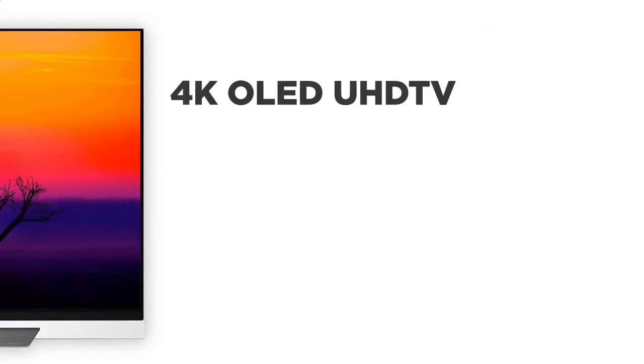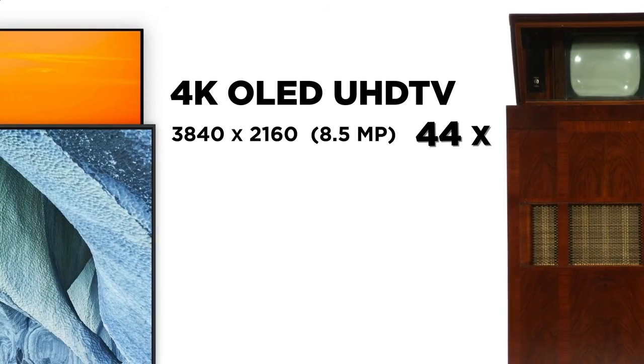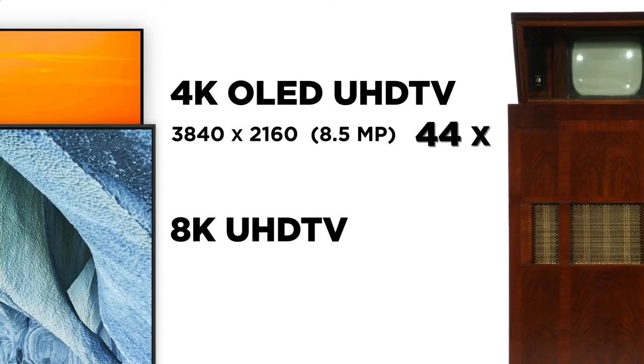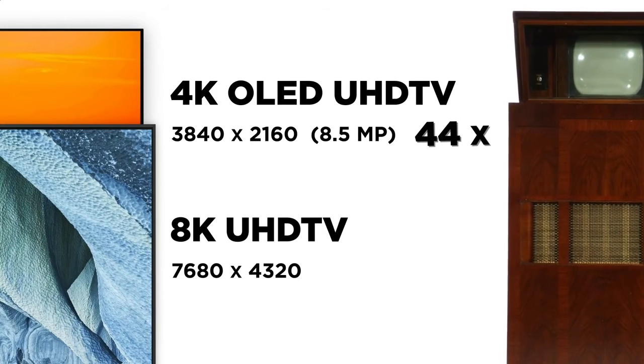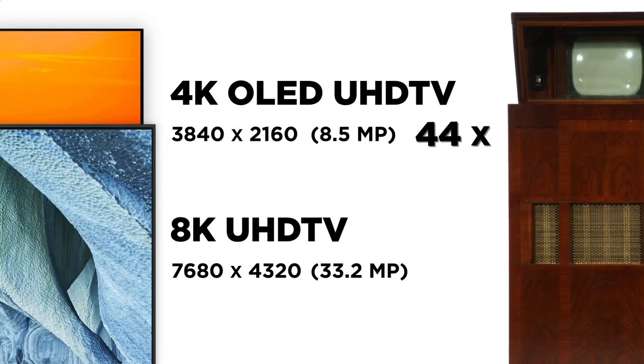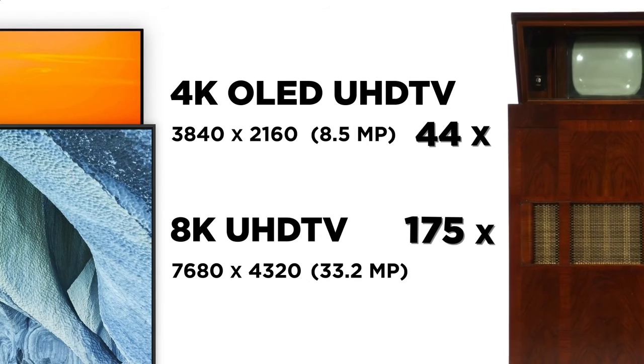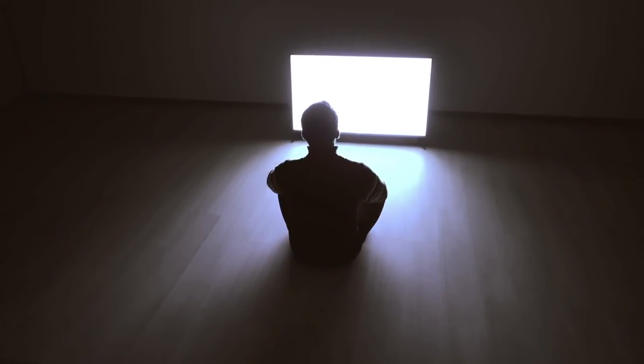Even more modern 4K OLED UHD TVs start at 3840 by 2160p, or about 8.5 megapixels per frame, which is almost 44 times more than its ancestor, while the super impressive 8K UHD TV's 7680 by 4320p display has about 33.2 megapixels per frame. That's nearly 175 times more pixel density than the original electronic sets. Who knows how we might watch our favorite shows in the future?